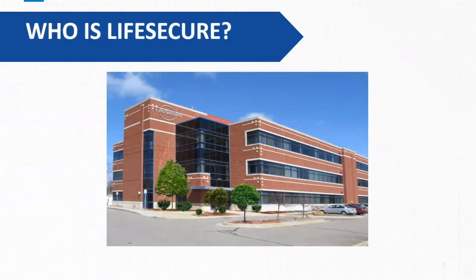Who is LifeSecure? Well, LifeSecure is a subsidiary of Blue Cross and Blue Shield of Michigan. I'm an employee of Blue Cross and Blue Shield, but I have the distinguished privilege to market the LifeSecure products. They're Michigan-based, headquartered right in Brighton. They were formed and established in 2006 to promote LTC, long-term care insurance. I can't spell LTC, so we're not going to talk about that anymore during this presentation.